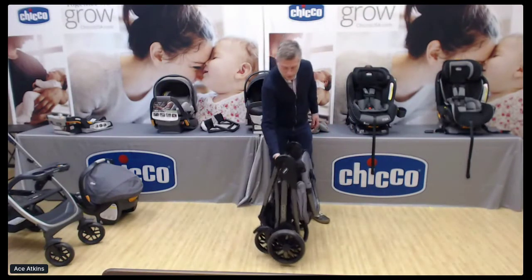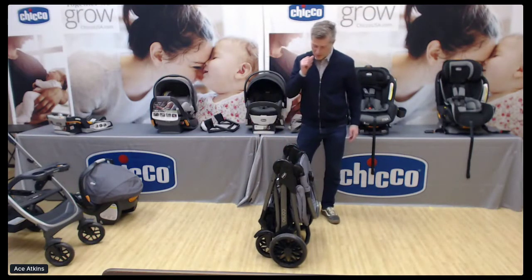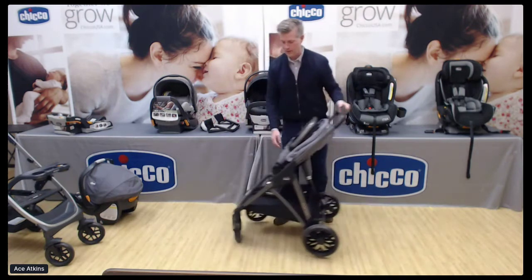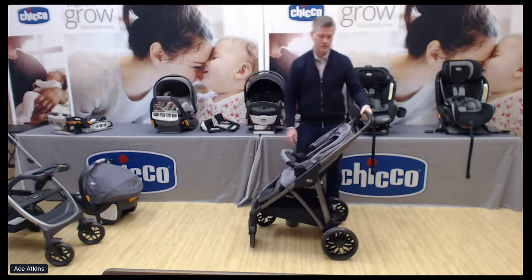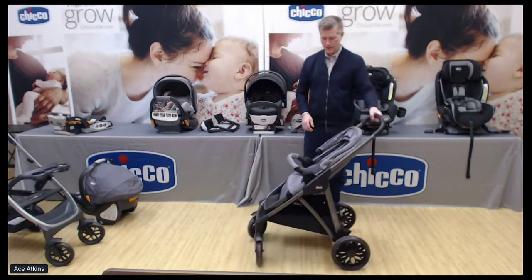So again, another solution where the stroller stands on the wheels. The parent handle doesn't touch the ground, so it keeps that extra clean. As you lift the handle, that will open back up. Make sure that's open, seat folds down, and there is your Corso modular stroller with a child seat.